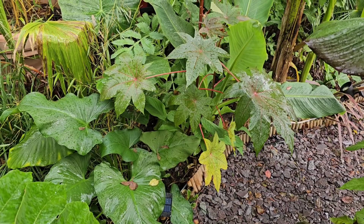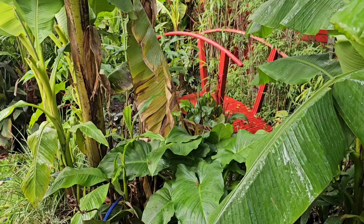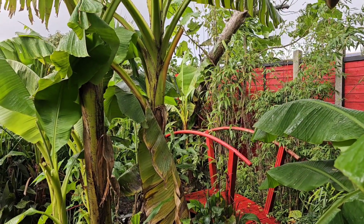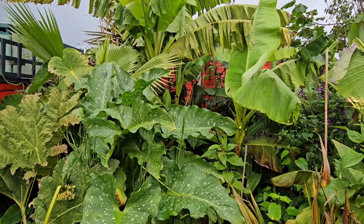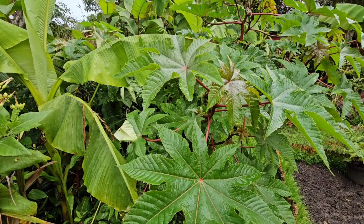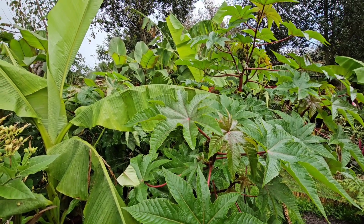My Alocasia macrorrhiza leaves are bigger than they've ever been. And if you're worried about what time is right for bringing plants indoors, perhaps you've already started bringing your plants indoors, you can see just how well they're still doing even at this time of year. So I will be continuing to enjoy the garden for at least another couple of weeks, as long as the weather still stays warm enough. But of course it's a good idea just to keep an eye on the temperatures.